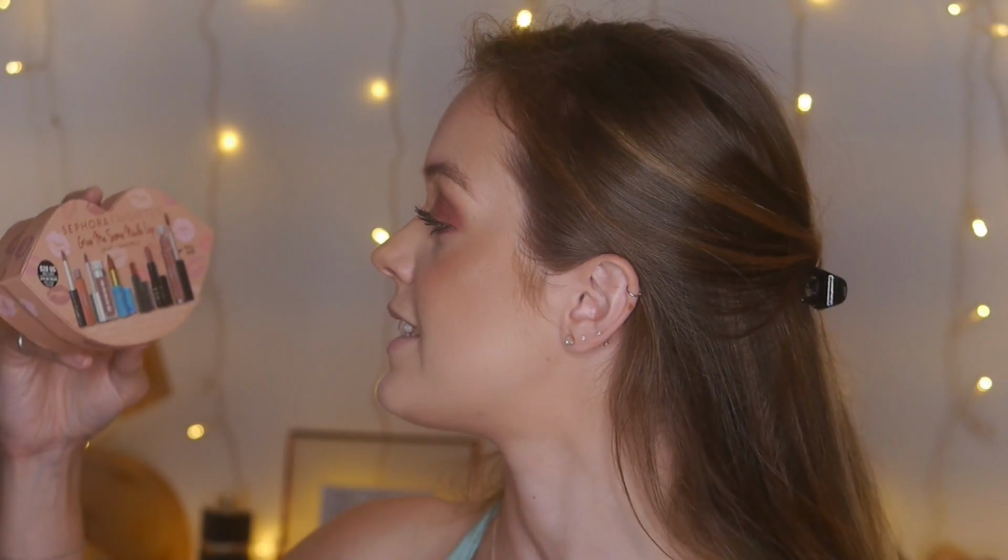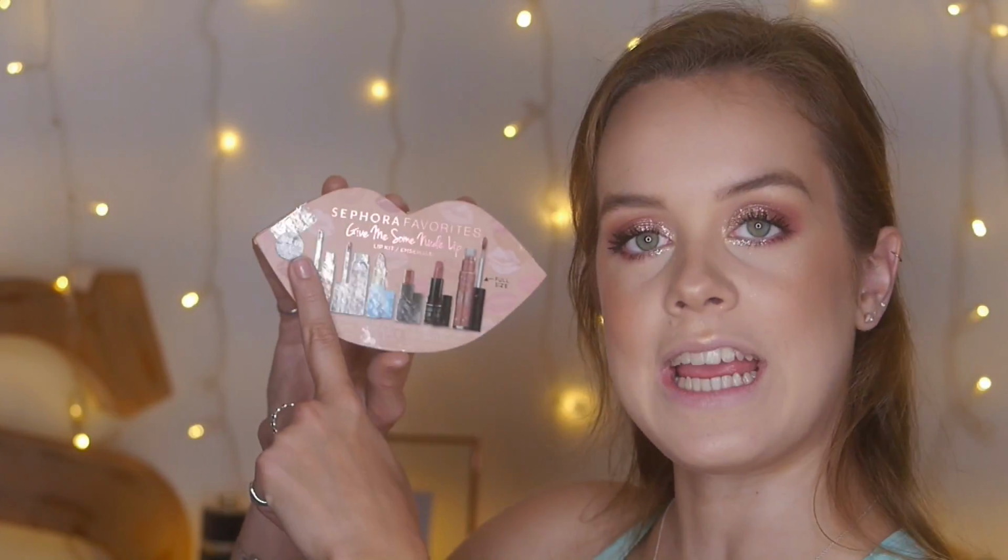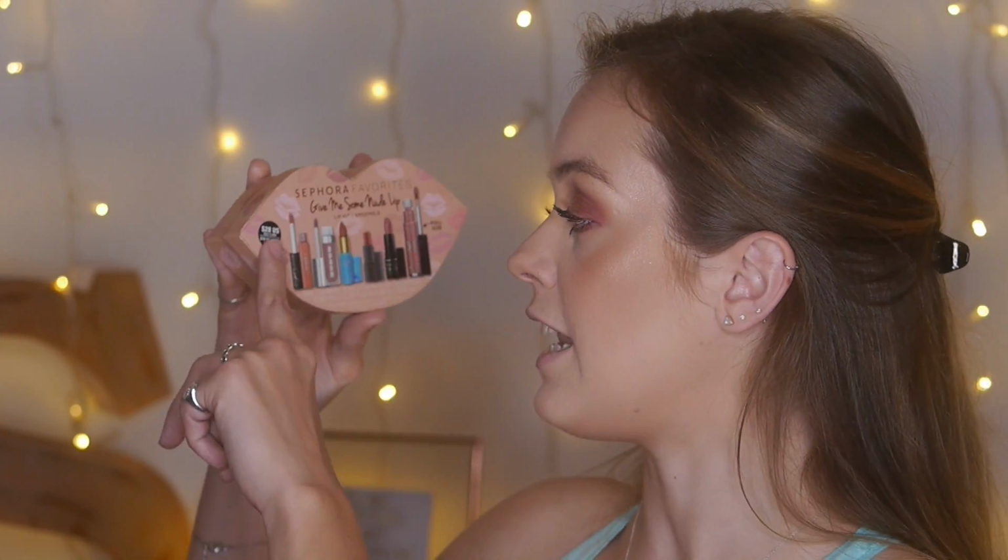And now I've finished my brows, what I'm going to quickly go ahead and do is take the Molten Gold Highlight and run that just underneath my brows, just to highlight that brow bone. And then the last thing I purchased was this, and it's the Sephora Favourites Give Me Some Nude Lip. If you know me, you know my Jeffree Star Celebrity Skin or Rimmel Asia are my go-to lip combinations. And this was $28, and it's valued at $70.